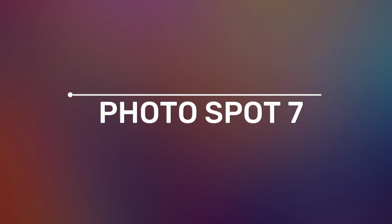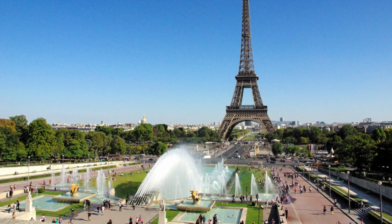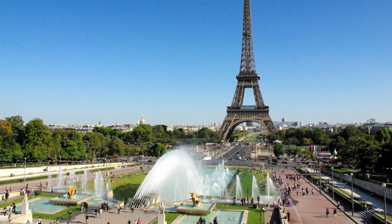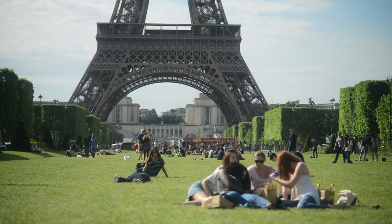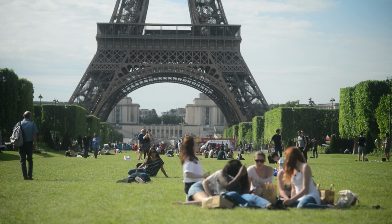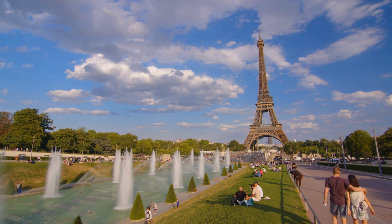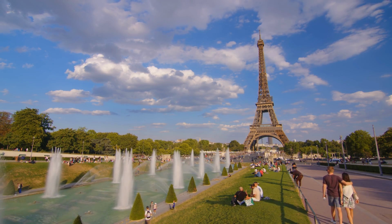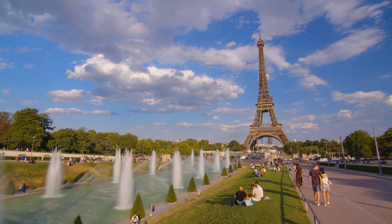Photo spot 7. As you go to the left or right, you will see the water cannon. Go on the ledge beside the water cannons for a photo. Photo spot 8. Go down the Trocadero stairs to reach the Eiffel Tower fountain, located in the middle of the Eiffel Tower gardens. This spot provides a central view of the tower. If the fountain and basin have water, use the reflections for a unique photo.